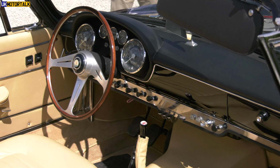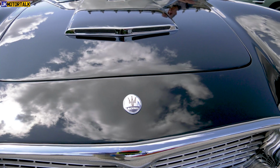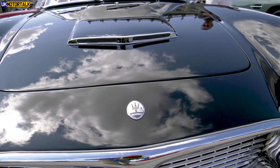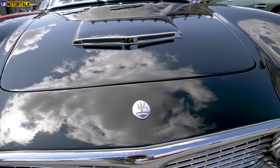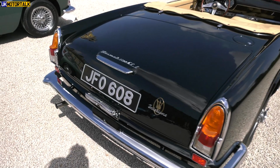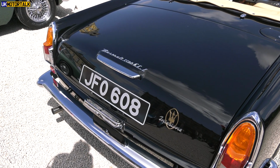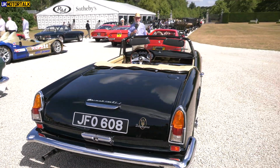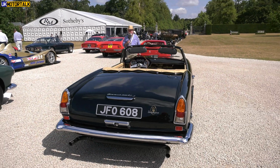And this, I'm not quite sure whether it's very, very dark green, whether it is actually black. I'll let you decide on that when you see the film. But a gorgeous motor car, and I think one of the best sounding sporting cars of all time. And yes, please, Santa Claus, in my stocking this coming year. That'd be wonderful. Thank you very much.